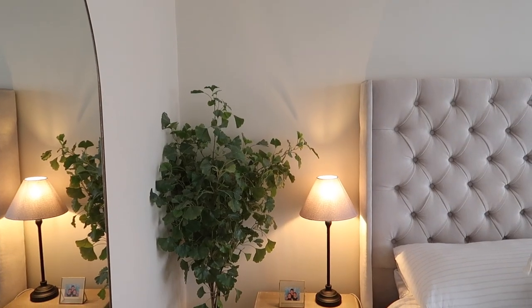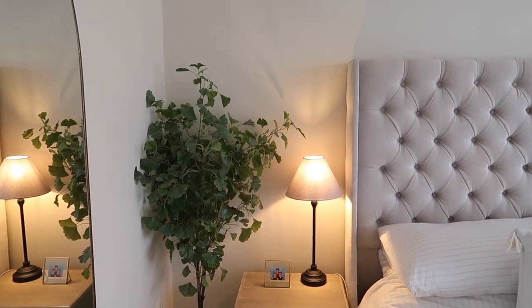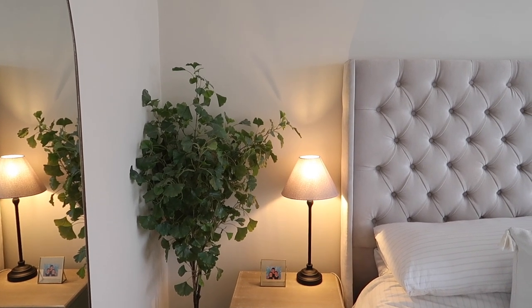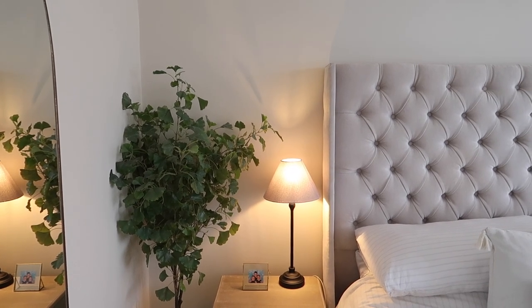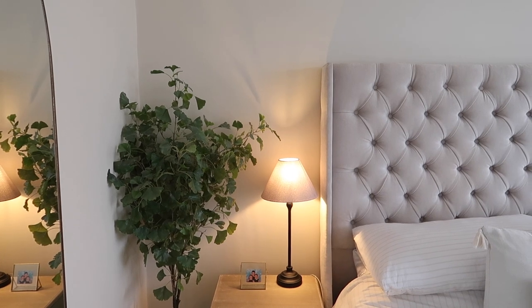First of all, this is the new lamp. I was actually thinking this might look a little bit too tall, but actually I feel like it creates a bit more of a feature. They are so lovely. They were from Dunelm. They were only, I think, either £32 or £35.